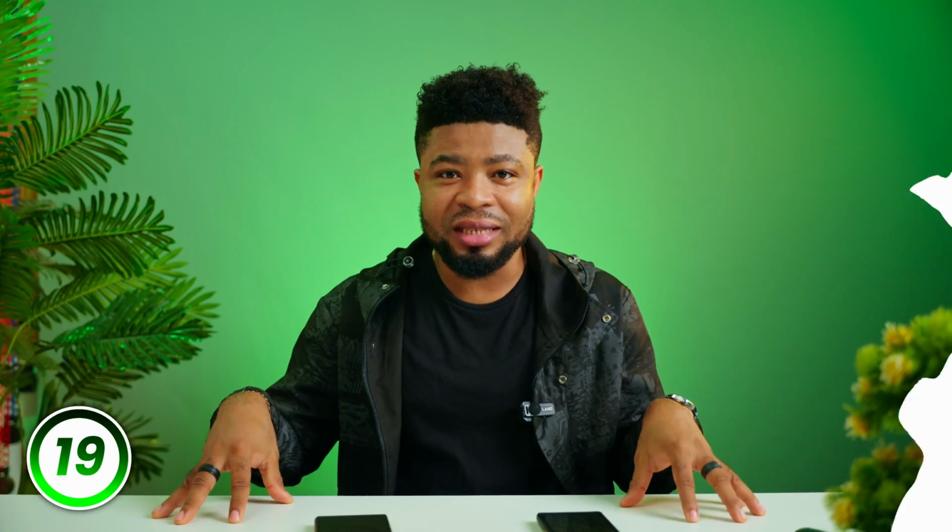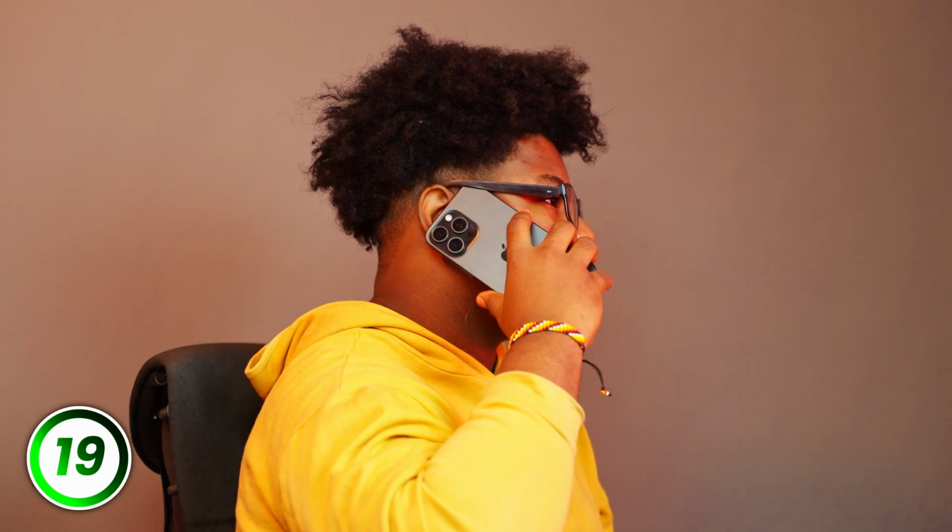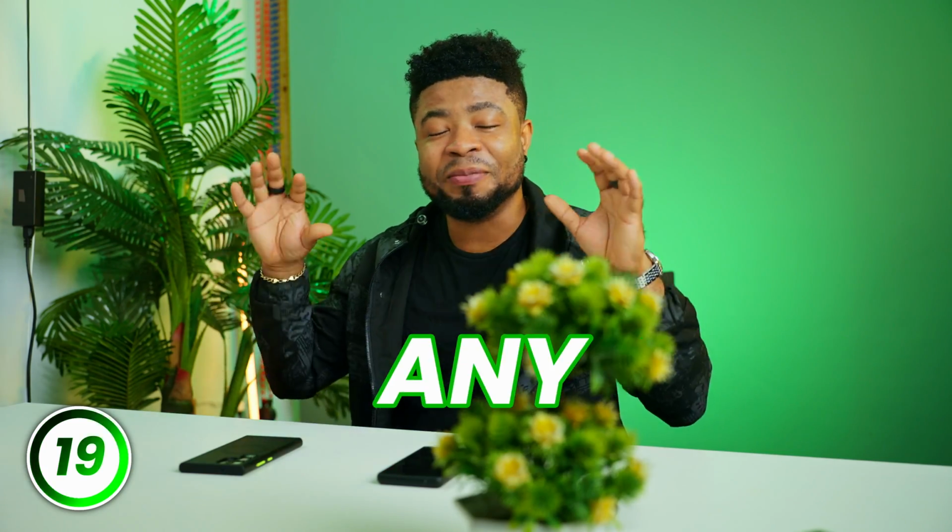Here's a nifty trick for those voice notes. If you're in a public place and you don't want to blast your voice note through the loudspeaker, no problem. Just play the voice note and put the phone to your ear. It will play this through the earpiece instead, saving you from any embarrassing moments.